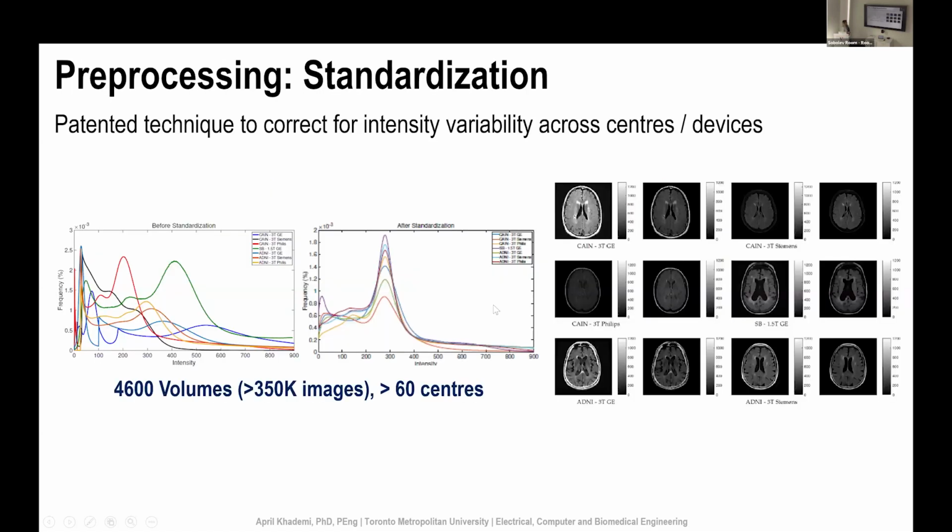So the first thing we developed was, we focus on pre-processing. Generally, what you want to try and do is tidy up your data as much as possible before you create a model. So there are several pre-processing strategies available to neuroimaging AI.